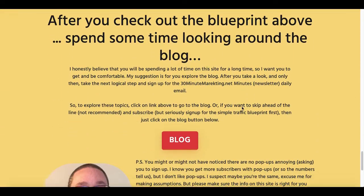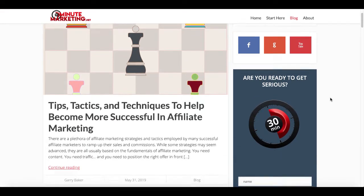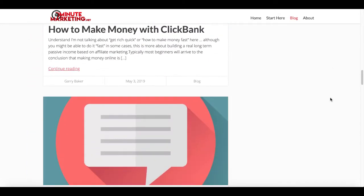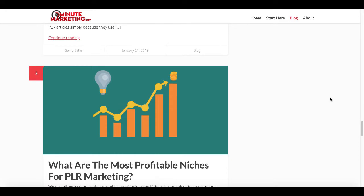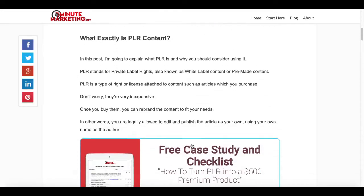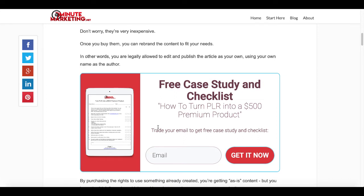Back to the home page, if you keep scrolling down, there's also a blog at 30minutemarketing.net. This big red button that says blog will take you over to the blog when you click it, and you can see the blog here with tons and tons of blog posts covering everything from affiliate marketing to how to make money with ClickBank, chatbots, effective ways, content, as well as PLR and other blog posts. If you click one of these, it'll take you to the blog post and the formatting to include options for lead generation, which are all built into Thrive Themes.